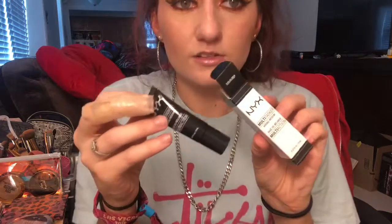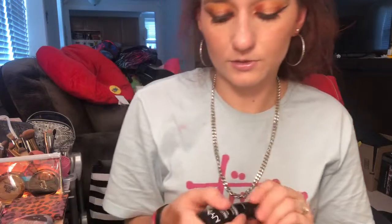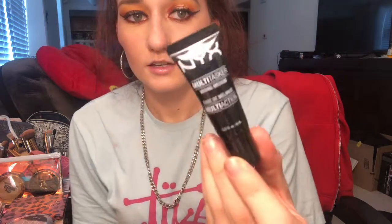And then this is also the NYX multitasking medium, which I picked up in store because I bought a few pigments and she said that this is good for mixing stuff together. I don't know what a multitasking medium is, but Nick bought it for me, so that's that. And then this is also another MAC lipstick. I should have another one somewhere.